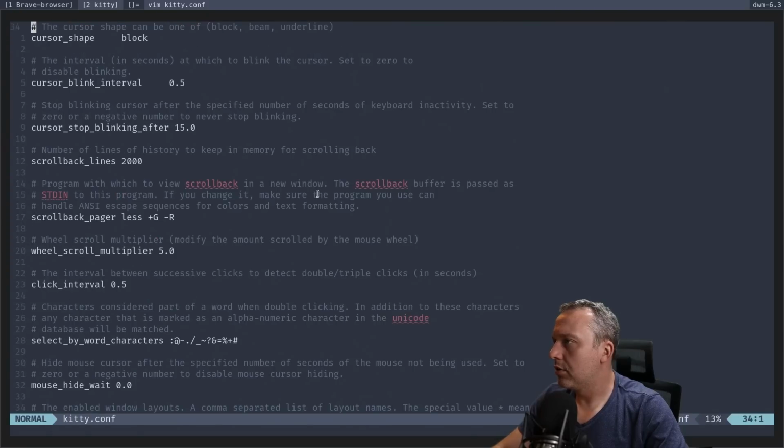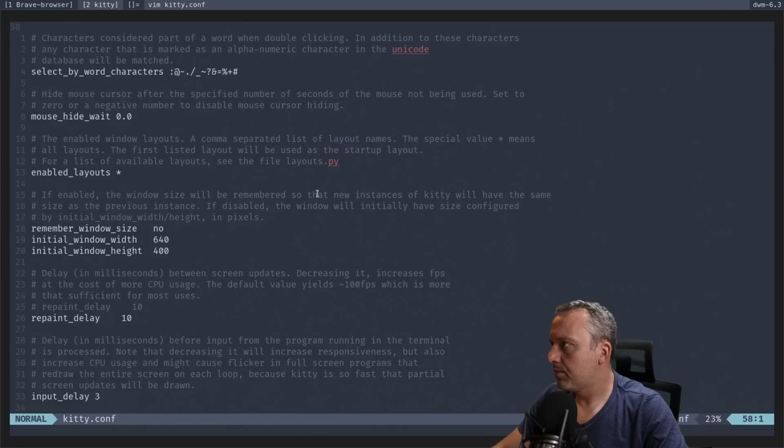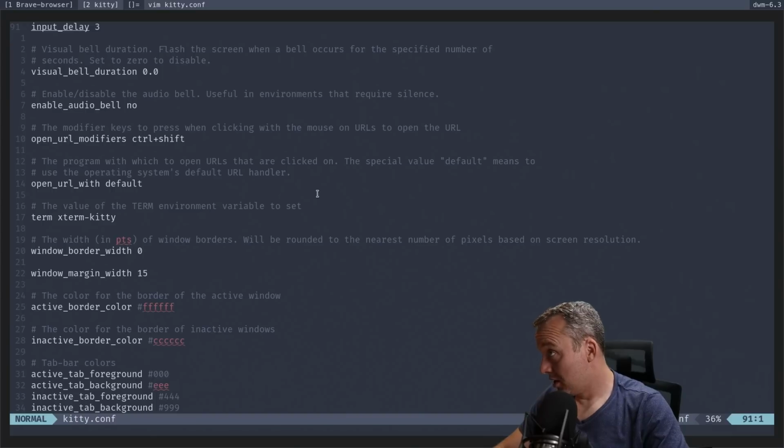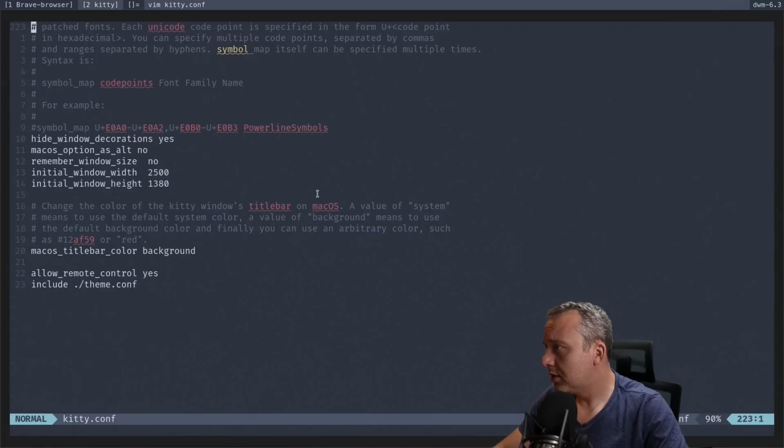So we got font code, background opacity 0.9, scroll lines. I guess remember window size doesn't matter, but I technically would put that as yes, especially if you're into floating windows, which I'm not really, so I don't really care. But if you're not using a tiling window manager, that would make people very mad. Hide window decorations, yes. Remember window size, no. Initial window size. That's a weird number right there. Let's just change that. What was I thinking? I'd probably put yes to that too.